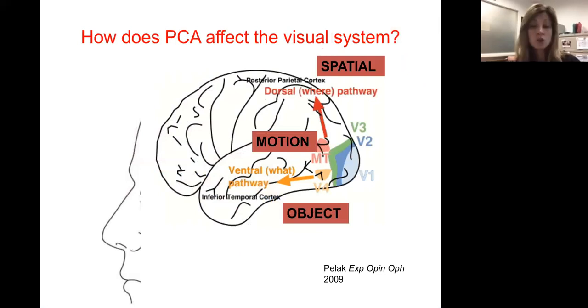That's the pathway that helps you bring together information if it's moving or if you're moving through visual space. So let's say you're just walking down a hallway or you're in a car. You need to process that information even though it's moving across your vision. And there's an area of the brain that's dedicated to doing that.